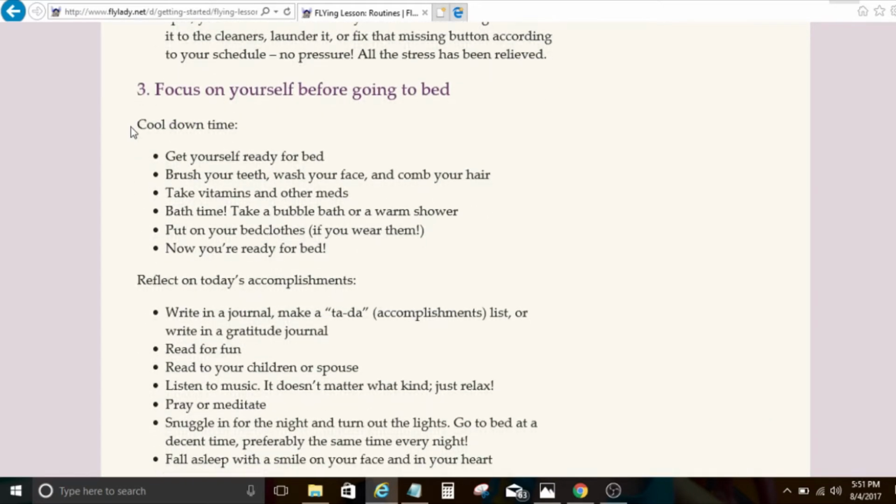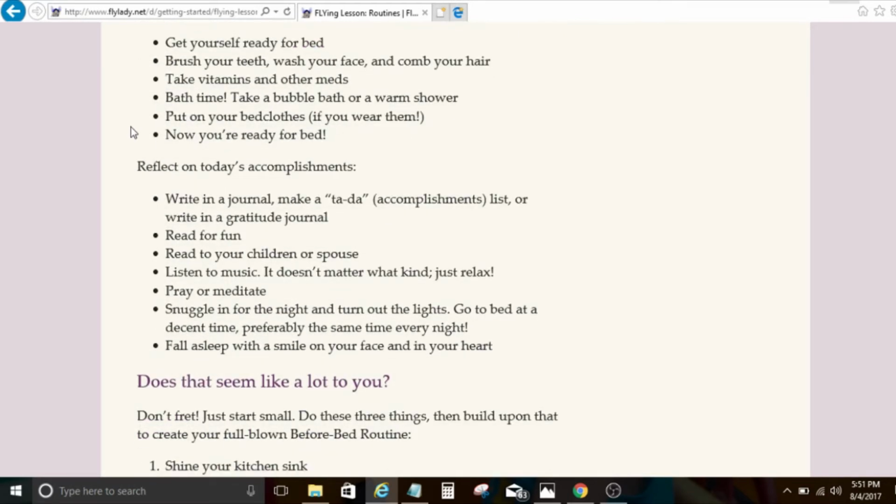Reflect on today's accomplishments. Write in your journal, make a ta-da accomplishment list, or write in a gratitude journal. Read for fun, to your children or spouse, listen to music, it doesn't matter what kind, just relax, pray or meditate. Snuggle in for the night and turn out the lights. Go to bed at a decent time, preferably the same time every night. Fall asleep with a smile on your face and in your heart.